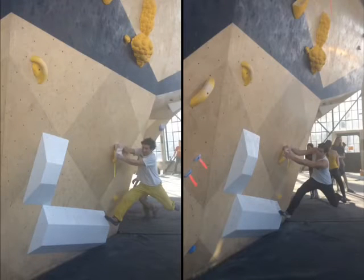Okay, here's another comparison where climbers can get on the wrong track in their thinking about what they need to do to complete a move. In this case, we have two different climbers trying a very long lateral dyno, and it's a really interesting kind of move. Both these climbers are actually on the right track.